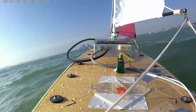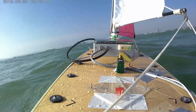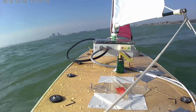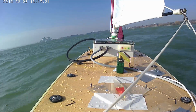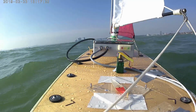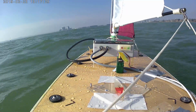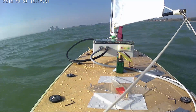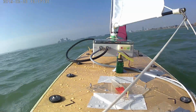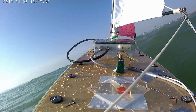Here we're sailing downwind between P7 and P8, and instead of sailing into the oncoming waves, we're going with them, so we have a more tranquil time. But you can see that the jib doesn't get much of a look in because it's masked by the mainsail.